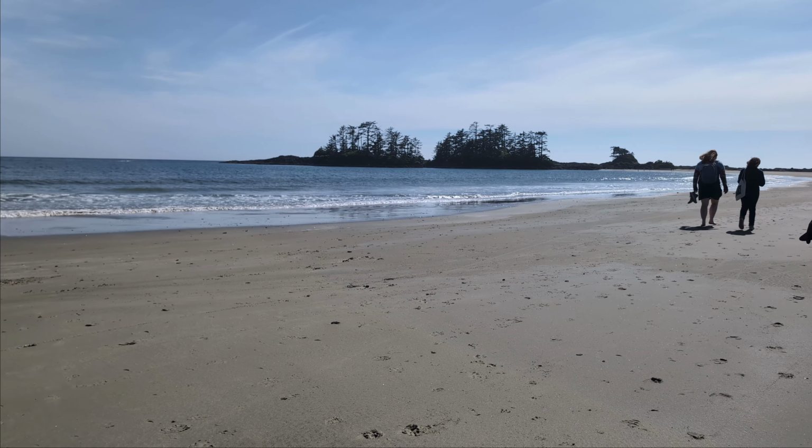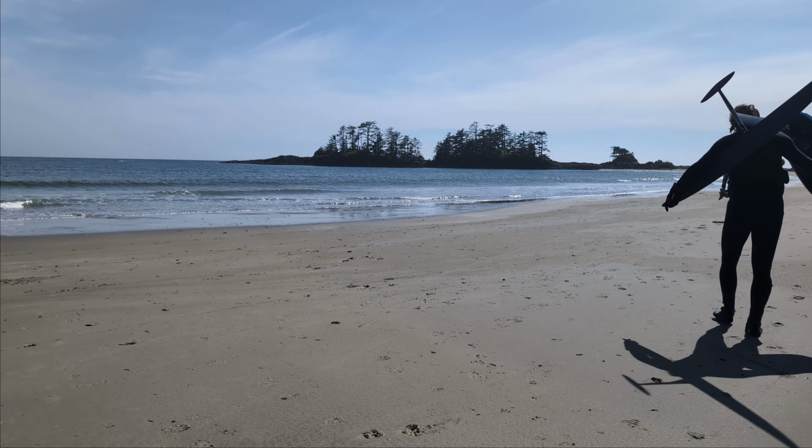So we ended up moving further up the beach, and this is the western side of South Chesterman. There was a great series of rocks here that I could launch off of. It was quite windy too, so that made it tough going into the wind. So I decided this would be the best place to go for today.